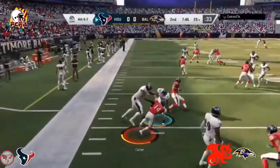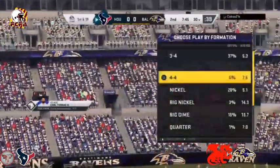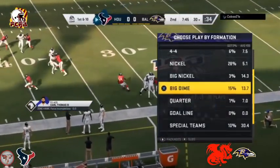On the return, Carter. Give him 11 yards that time on the return. And the Texans will take over with a 1st and 10 at their own 30-yard line.